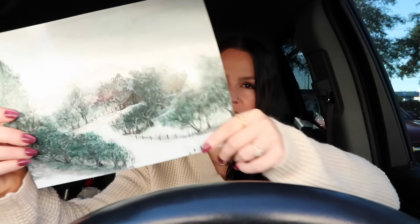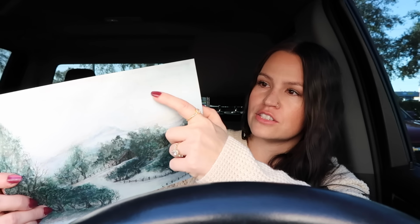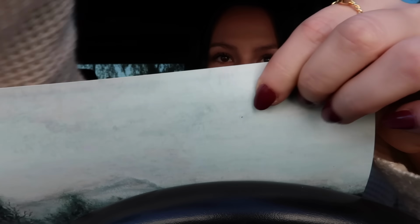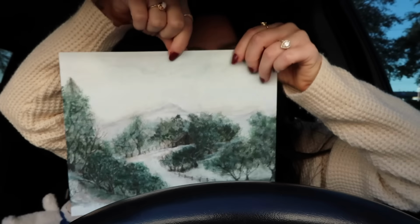So anyway, this is what it looks like. It turned out really pretty. There is just a speck up here in the corner that I need to edit out, so that way y'all don't have... let's see if it'll show up. See that little black speck right there? It's very visible on the artwork, but it turned out really pretty.